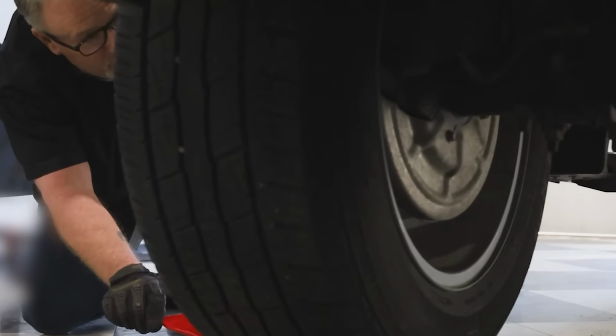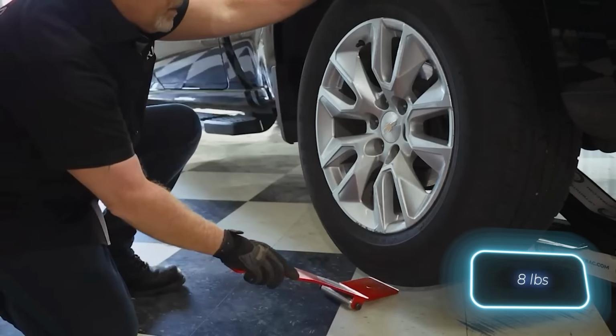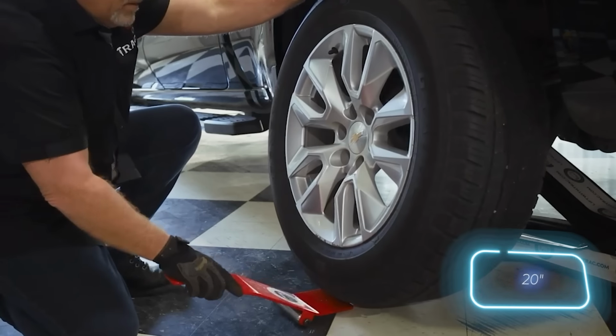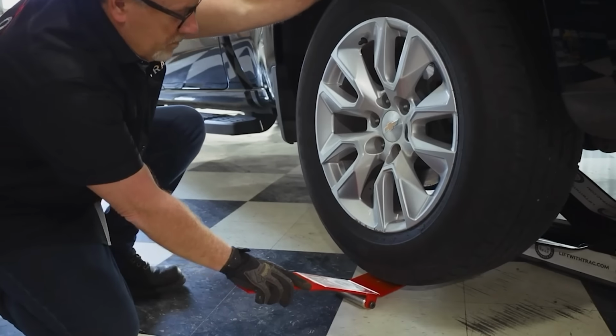Using the track tire jack saves the driver from straining their back. The plate weighs 3.5 kilograms and is 50 centimeters long. It's built to last, but it'll cost you $150.